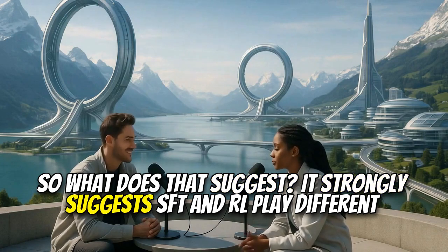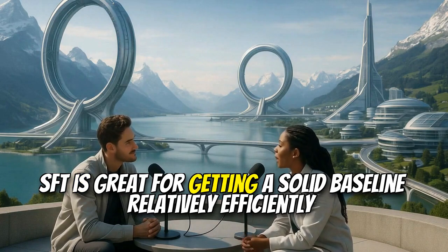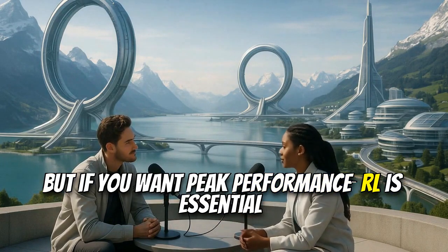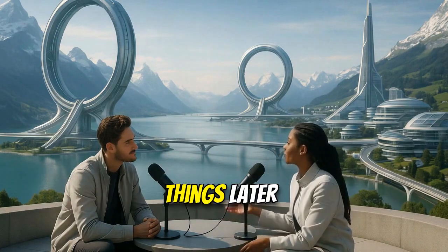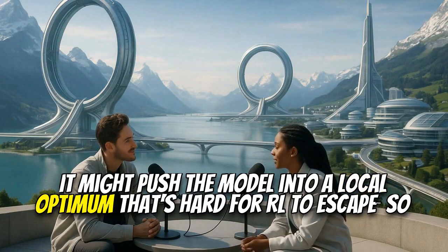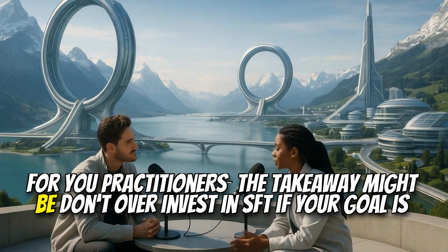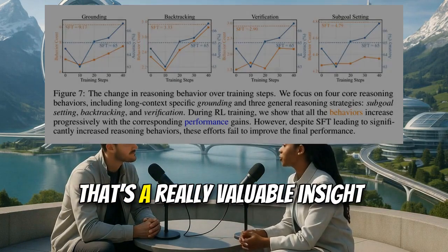It strongly suggests SFT and RL play different complementary roles. SFT is great for getting a solid baseline relatively efficiently. But if you want peak performance, RL is essential. And maybe doing too much SFT first actually hinders how much RL can improve things later. That seems to be the implication. It might push the model into a local optimum that's hard for RL to escape. So for you practitioners, the takeaway might be, don't overinvest in SFT if your goal is maximum performance. Prioritize getting to RL sooner. That's a really valuable insight.